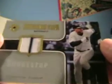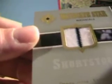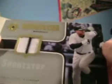And then we're going to have Melvin Mora for the Orioles. My joke example every time. And for the Yankees, nice Derek Jeter with center pinstripe right down the middle. Check that out. Pretty good little hit for the Yankees there.